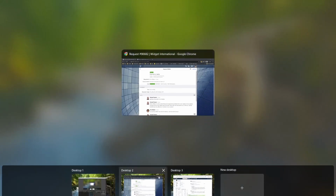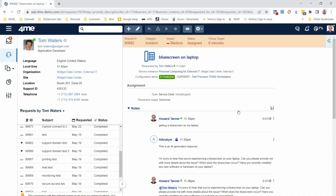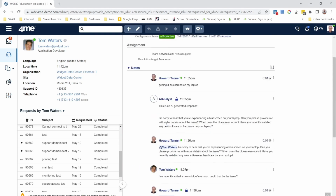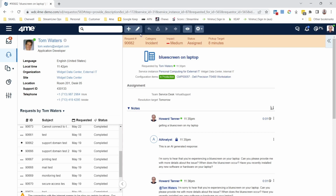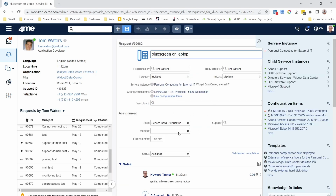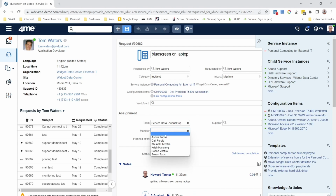But we've got some more things to do here. So we've got some more use cases to work through. What I'm going to do is a couple of things, and I've probably done this a little bit backwards, but to start with, I'm going to transfer the ticket to someone else to confirm what's going on. I'm going to edit the ticket and pop it back into service desk, and I'm going to put it to Susan.